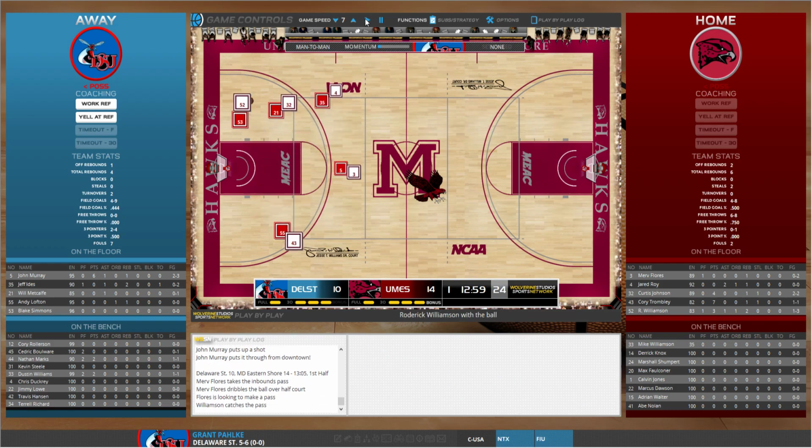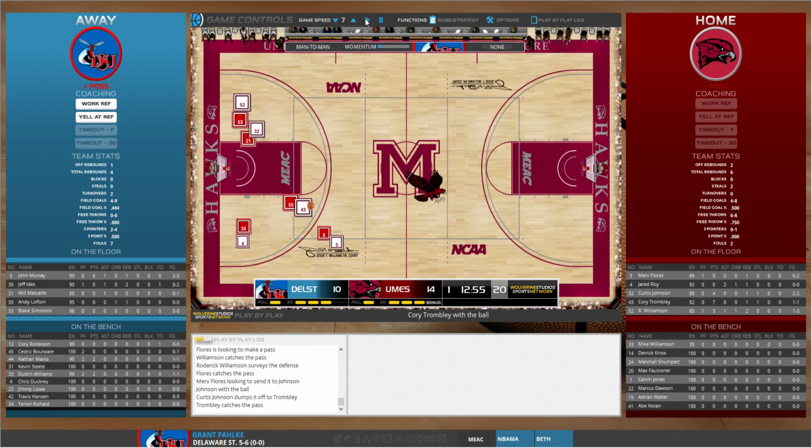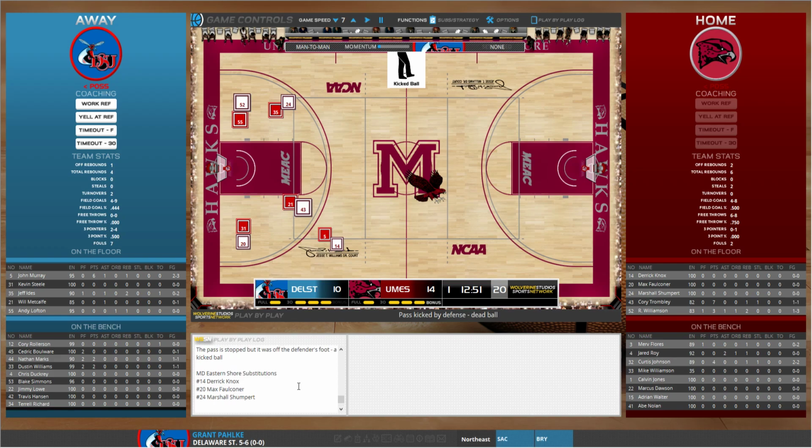Merv Flores with the ball, passes into Williamson in the short corner. Back to Merv Flores at the top of the key. Flores back to Johnson on the right wing. Johnson over to Trimley on the left elbow. Over to Roy in the left short corner. Roy tries pass, but his ball is kicked by the defense. It's going to be Eastern Shore retains possession with 20 seconds left on the shot clock. 12:51 to go in the first quarter. Maryland Eastern Shore up over Delaware State Hornets, 14-10.